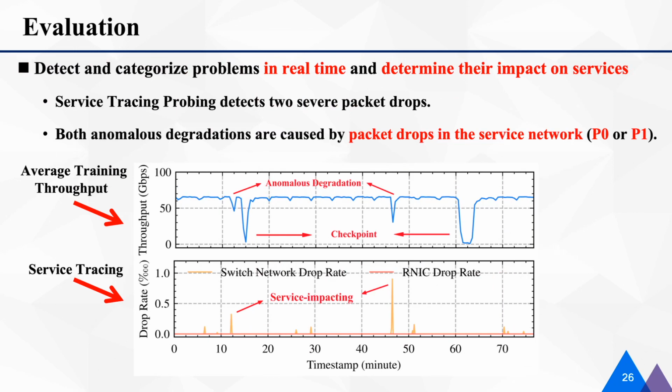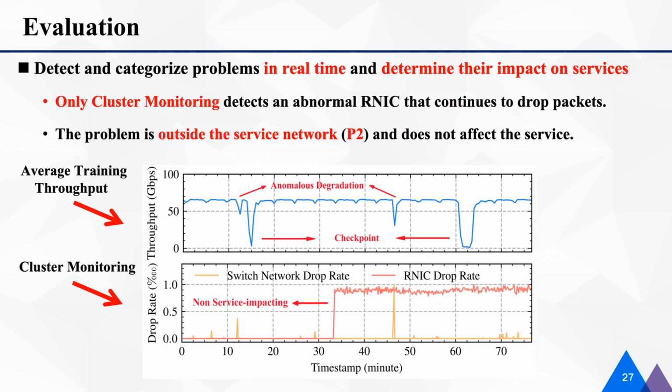For the 2 anomalous throughput degradations, service tracing quickly detects 2 severe packet drops on switches, which confirms that both degradations are caused by packet drops in the service network. In addition, during this time, cluster monitoring detects an anomalous RNIC that continues to drop packets. However, service tracing does not see any RNIC drops. Therefore, we conclude that the problem is outside the service network.